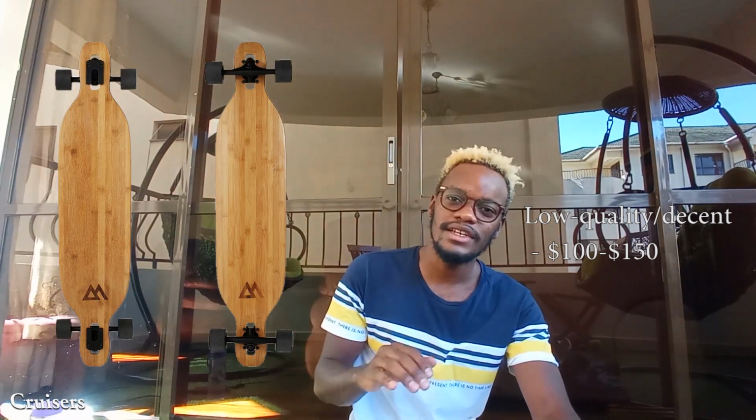The deck on this cruiser is fairly decent, but the components really hold it back. The components are low quality and they're not going to give you a very nice ride. They're not going to turn smoothly. The wheels aren't going to roll very fast. It's just not the best sort of riding experience. And then the next price range is going to be for decent to high quality boards.